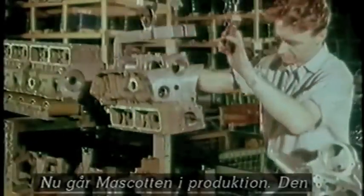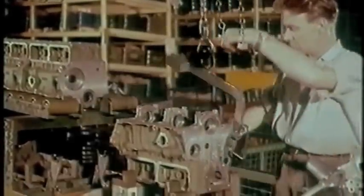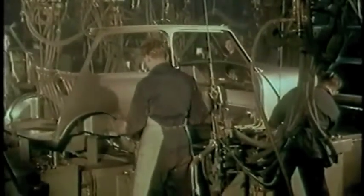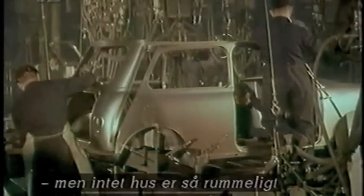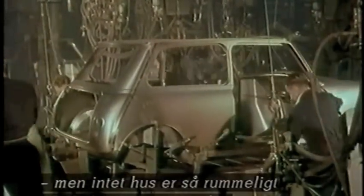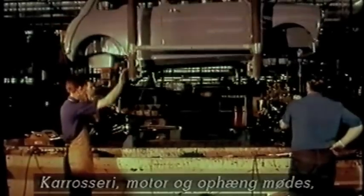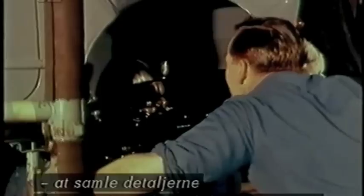And so the mini-miner moves into full production. It has passed all its tests with distinction. It's built up in sections like a prefabricated house, only no house ever had such a large ratio of internal space to external measurement. Body, engine and suspension meet, and once in position, busy hands begin to assemble the details to complete the most modern motor car ever conceived.